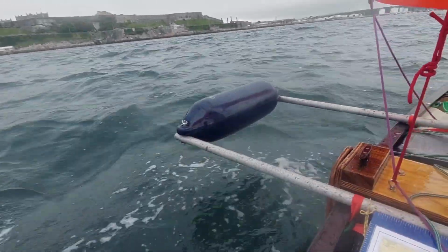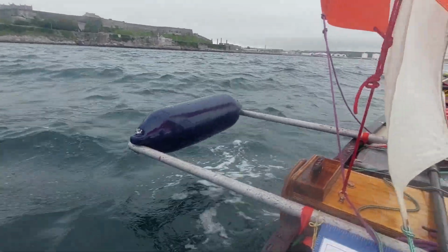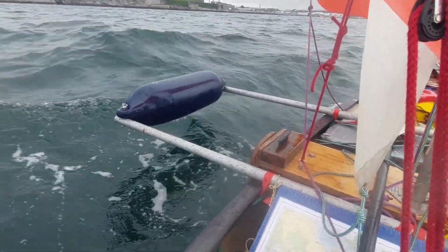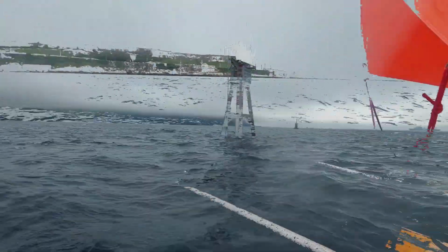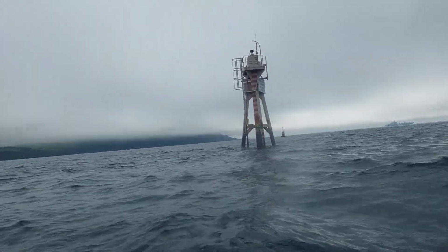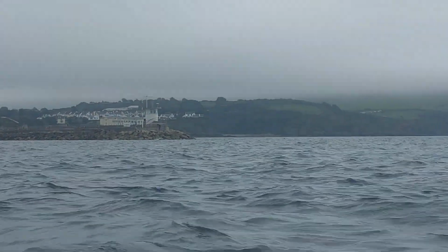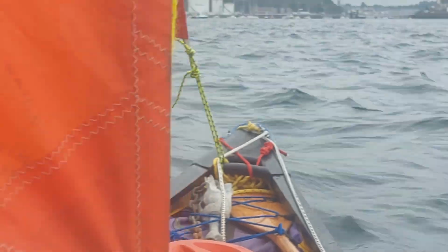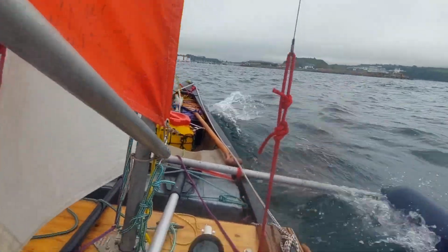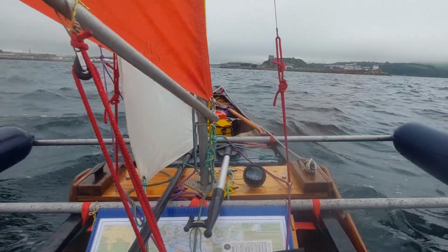A bit of wake to deal with. Bouncy, bouncy, bouncy, bouncy. And that's Mountbatten there, which means I'm almost home. Well, that wasn't a bad little trip. Bit of a chop going on. Splash, splash.